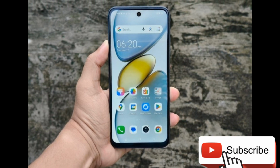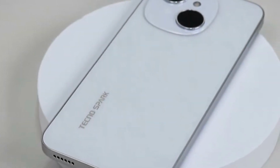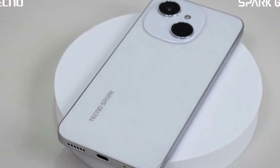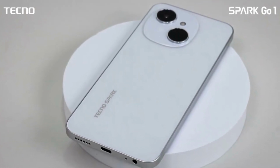If you're looking for an affordable device with decent features, this one might just be for you. Let's explore what it has to offer, from its design to its performance and everything in between.